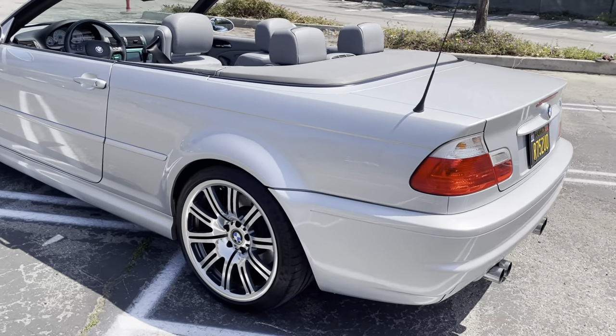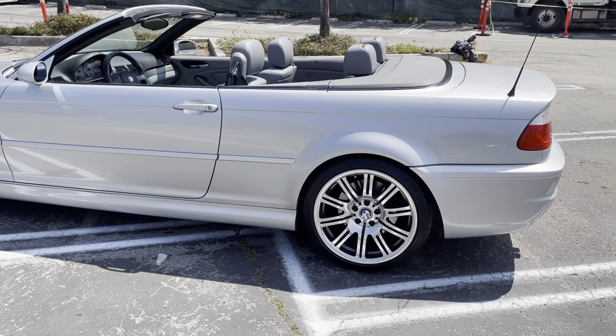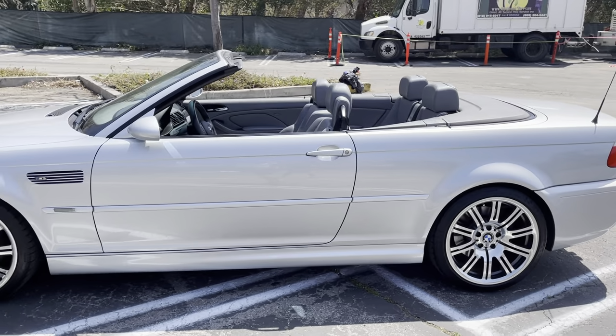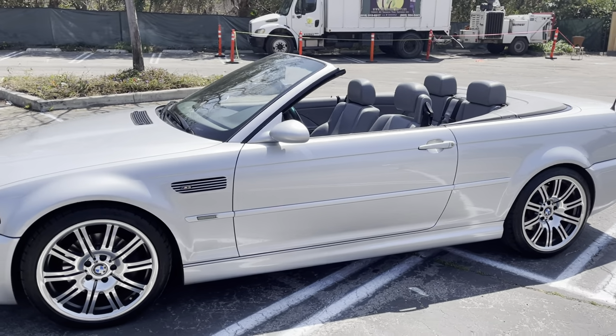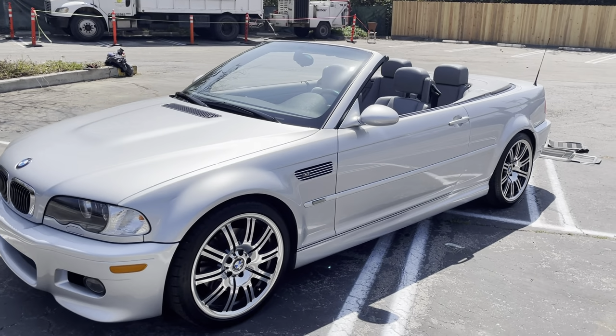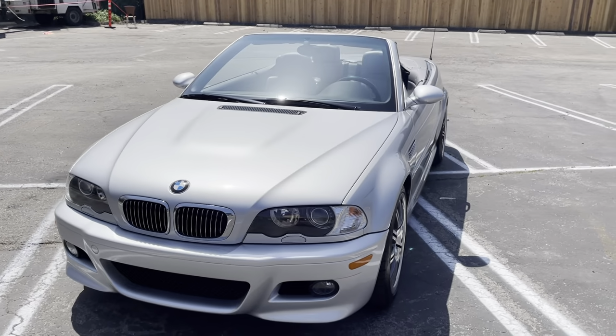The previous owner lectured me to never park it in a parking lot anywhere near other cars. Never leave the top down in the sun. He's probably upset that it's sitting in the sun now with the top down. Truly exceptional. It's titanium silver.